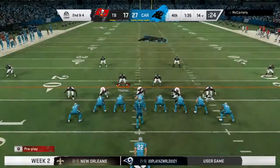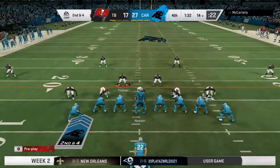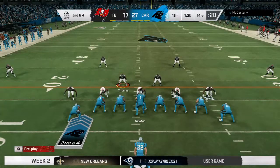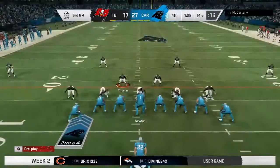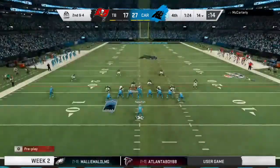So they come up on 2nd down. If they can get another run like we just saw, would likely put an end to this thing. You think you're going to get this? Switch! Switch! 20.